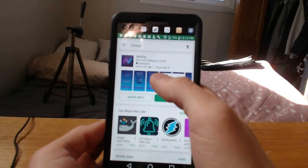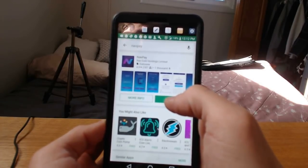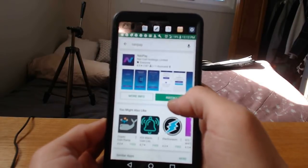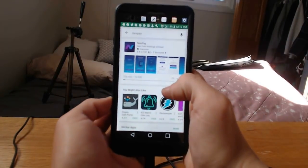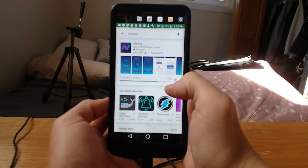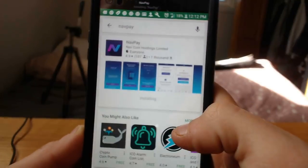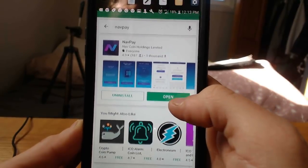So it's NavPay. This is what it should look like. It's put out by NavCoin Holdings Limited. Pretty good reviews, 187 4.9 reviews. So we're going to click install. I'm going to try to get this to focus. I realize we don't have the best picture here. Let's see if we bring it in. Okay, there we go. Okay, so we're going to open it.